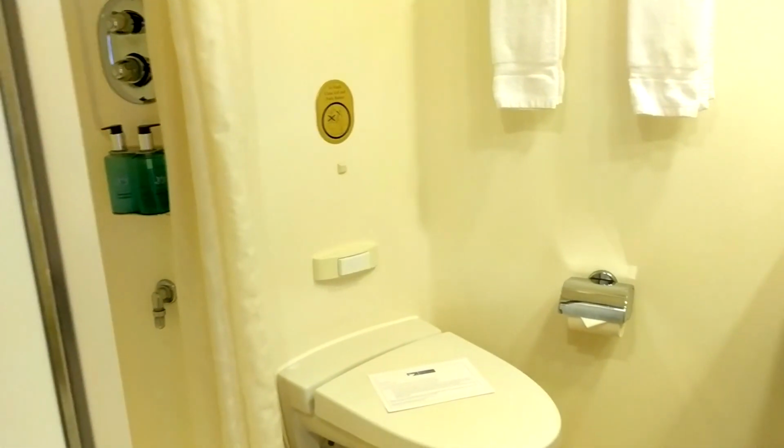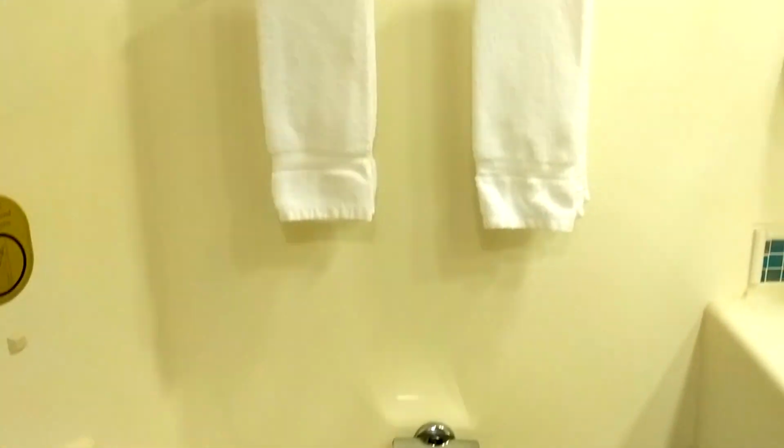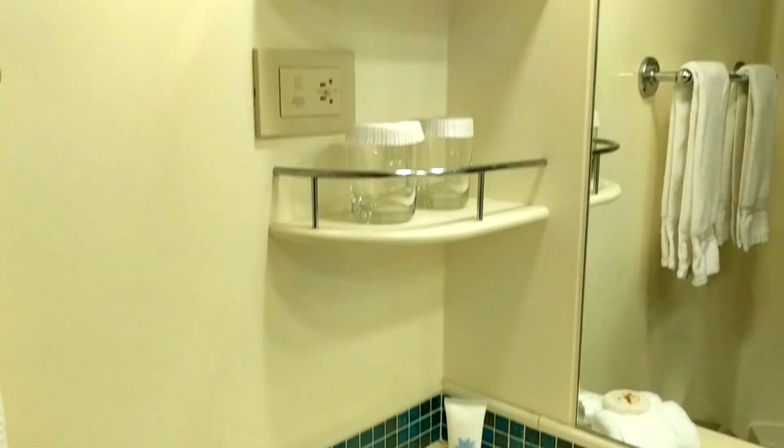Now the bathroom, it was okay. The shower was pretty small, which you would expect. But the counter area, as you'll see in a minute, was a pretty good size. And then it had these towel racks on the side, plus 3 shelves in this corner where you could store your toiletry items, as well as a plug there.